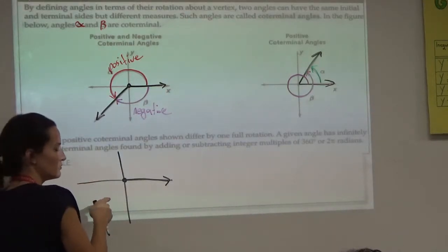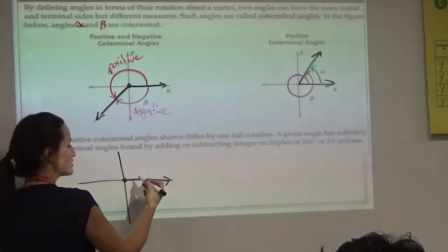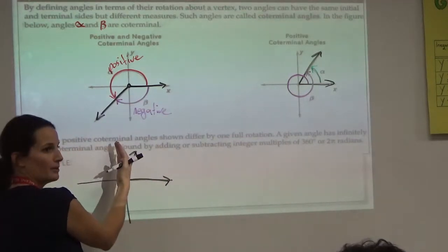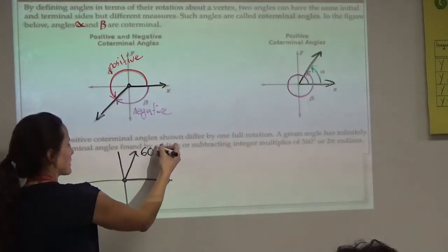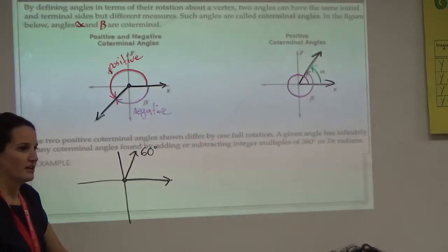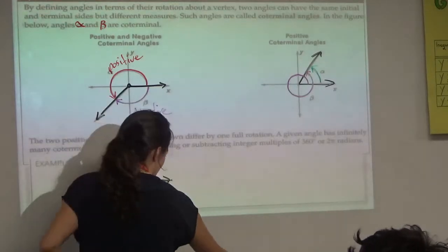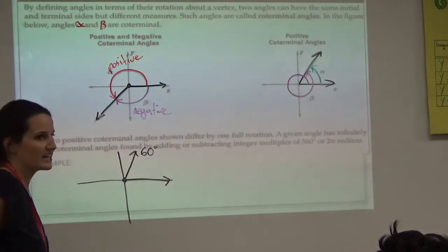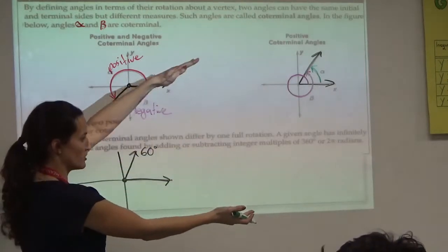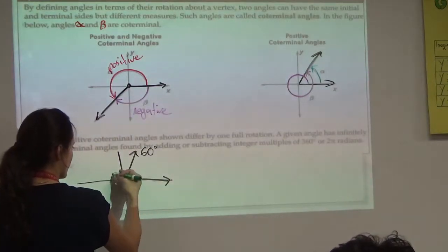Joanna? Right there. Bigger or smaller than 90? It's a little smaller than 90, not quite to 90, a little closer to 90 straight up than 0, but something around there is like 60 degrees, right? Okay, so that's one way to represent that initial and terminal side. However, let's think about if we can come up with a negative angle that would get us to the same spot. If I want to get to right here, I could go down and around to there.